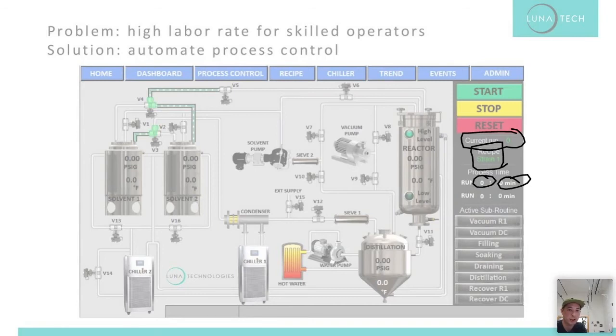And eventually when this system is operating, these boxes down here are going to light up. So you can see, okay, the system is currently filling. Then you can go look at your screen and say, okay, I see that the fill valve is opening at the right time. It's filling the system, and it's filled the reactor because the high level light is on.